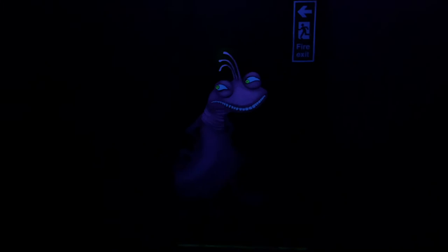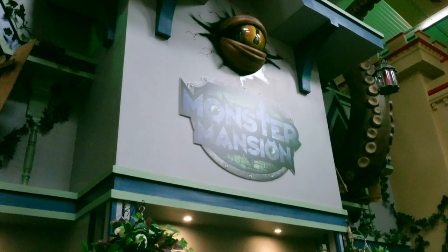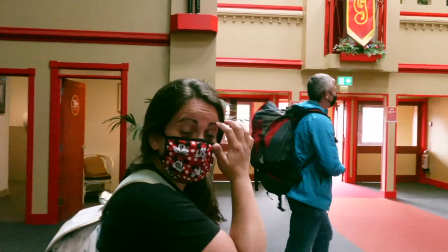Oh my, come on. That's definitely IP. That's Sully. Hey, Sully. And the scariest part of the journey: the exit. It was like a Monsters, Inc. walk. What do we think of the mansion? That's cool. Once you realised it wasn't scary, it was so cool. It's basically Monsters, Inc. Mansion. Minus the IP. Well, no, including the IP. Minus the legality.